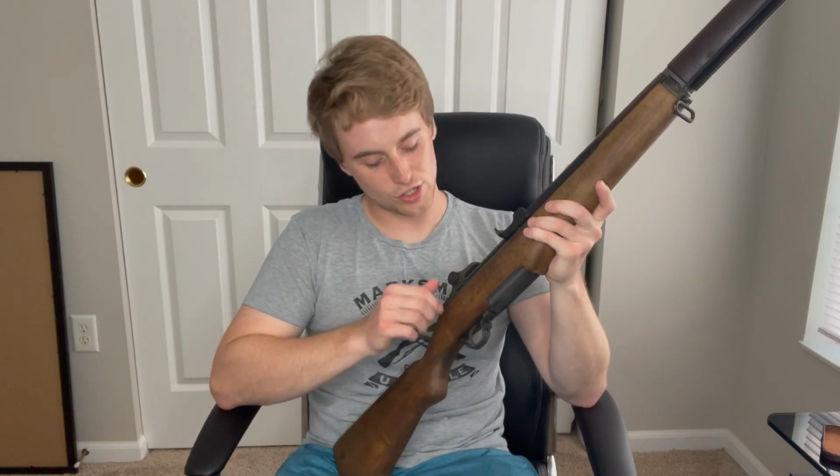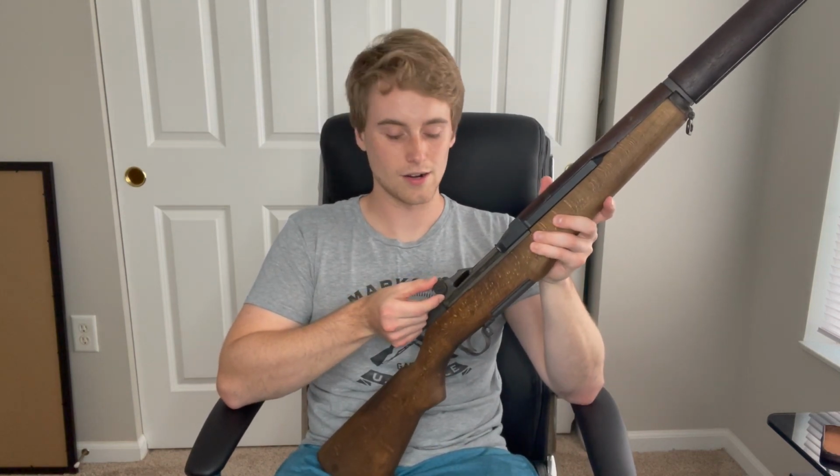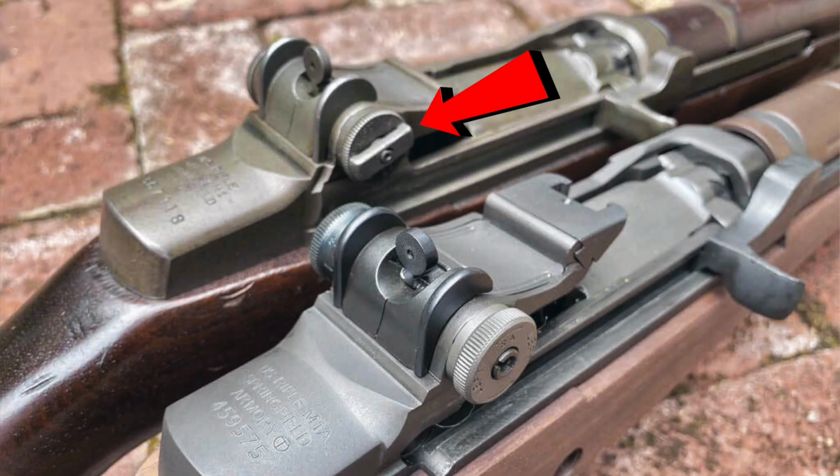I'm also gonna have to change out the sights on here. They used what's called lock bar sights in World War II. Same thing with the trigger guard.